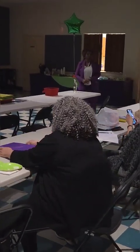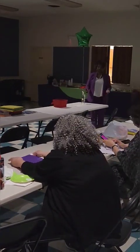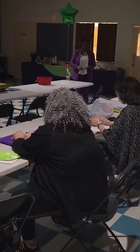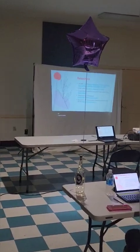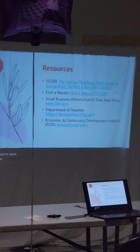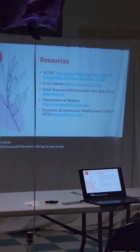Most I've seen SBA charges is $10 for a workshop. So they're cheap, and it really is a donation because they're nonprofit. I went through SCORE, I went through the Women's Business Center, I went through ECDI. Anybody or anything that was out there that was free, I went. It only cost me some gas and some time. So educate yourself. Education is the key to your success. The more you know, the more you grow.